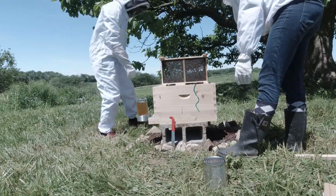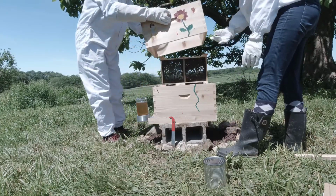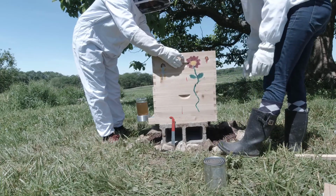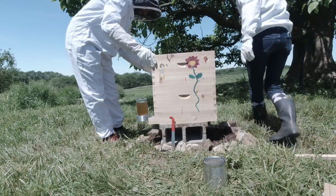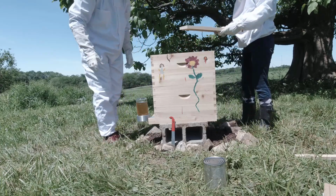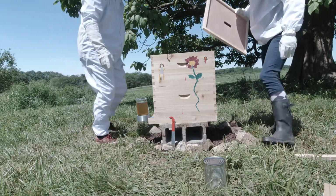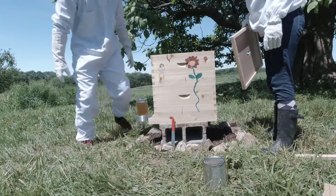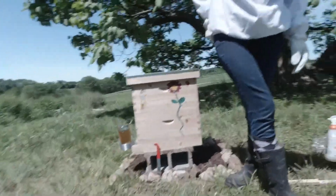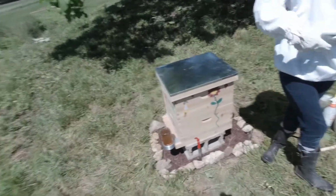Okay, let's put this cover on and get out of here. Let them do their thing. And then we can just get it. Make sure you don't squish it. Do we need the other cover? Yep. See, we could have put the feeder in there, but this is fine. Put this one in there too. Okay. Right here. Well, they probably saw nothing at that angle.